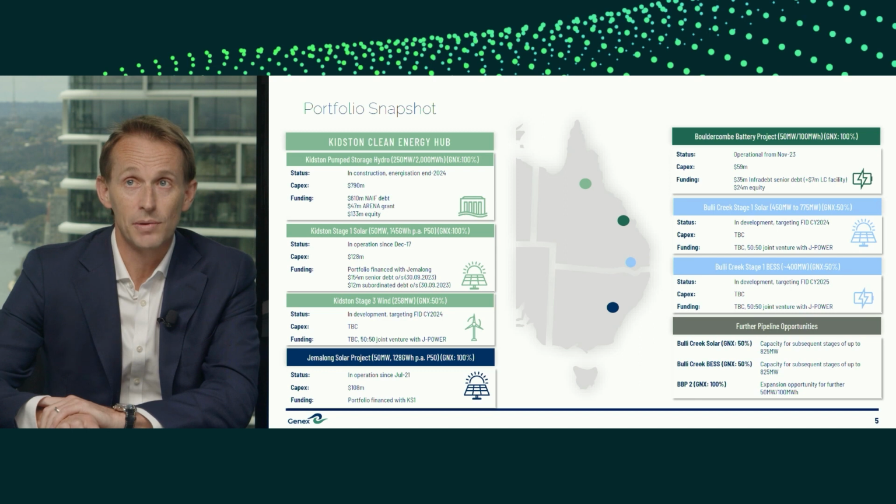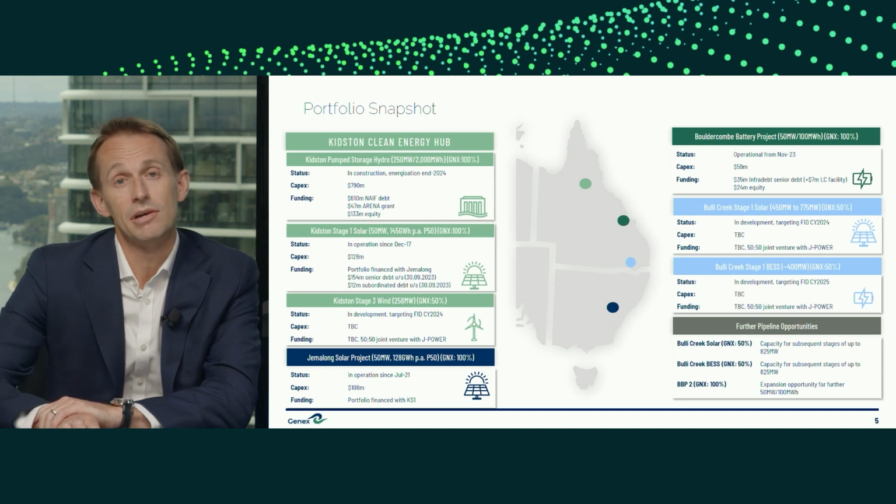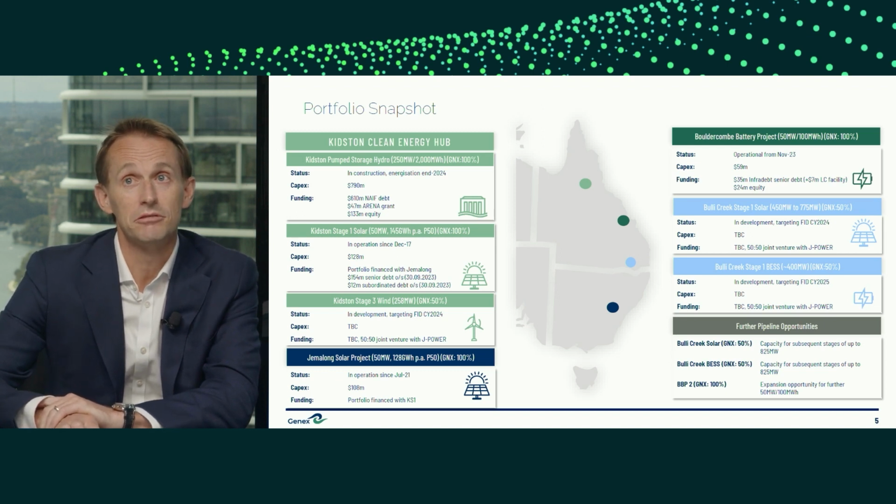Moving down the coast of Queensland, we have our 50 megawatt, 100 megawatt hour Baldercombe battery project. That's a Tesla battery, which has just commenced operations earlier this month. A very exciting milestone for us.